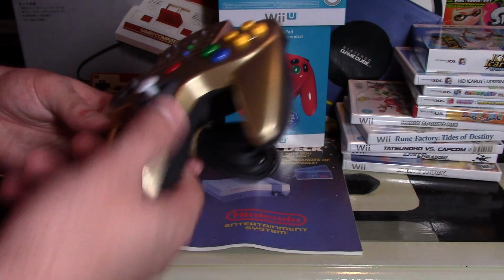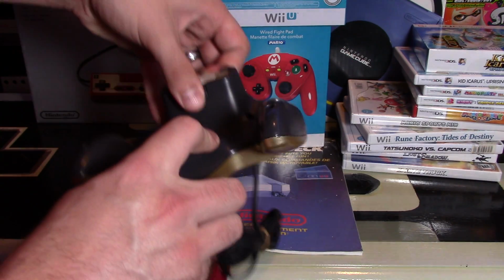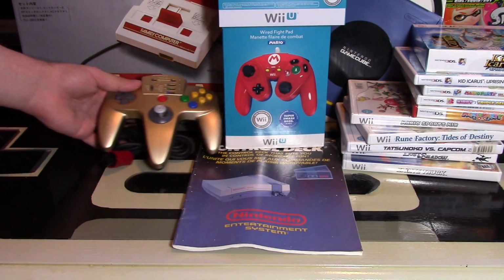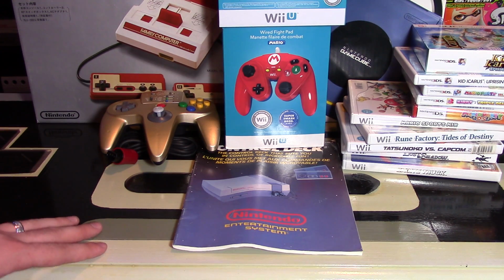Anyways, this one I bought for something like $10, and shipping was $5, and it actually came with a memory card. So the memory card I'm going to use as well at some point. So that's kind of neat. It's not really official, but it's neat to have in your collection anyways.